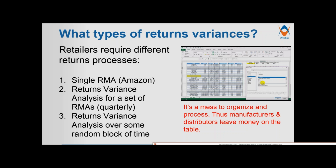Now, what types of return variances, right? Again, they may require you to do a one-to-one match on an RMA. They may ask you to do quarterly return variances, or they may even pick a period and say, over a 6-month period, let's go ahead and do a return sampling, right? So often in my career, one-to-one is easier to explain, but often it's finger pointing. Well, our warehouse does it well, your warehouse must have missed something.